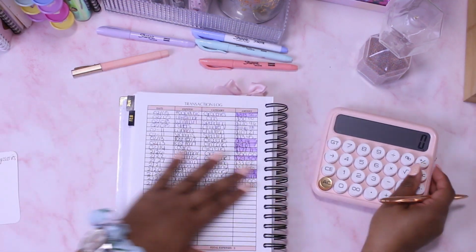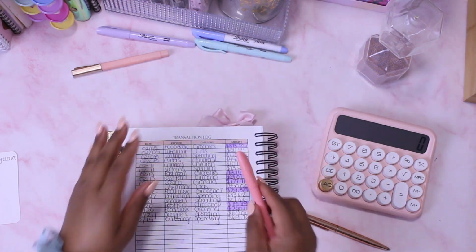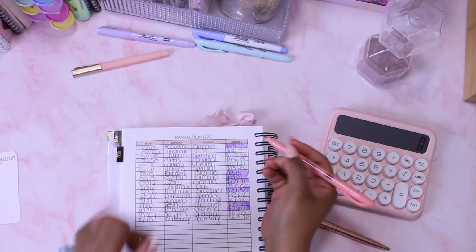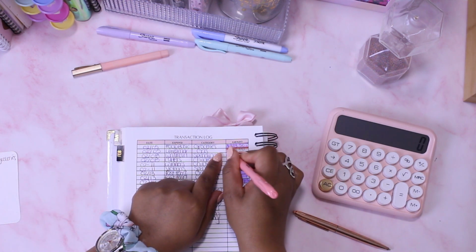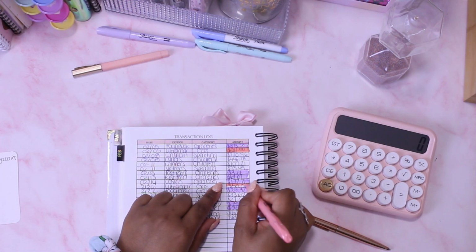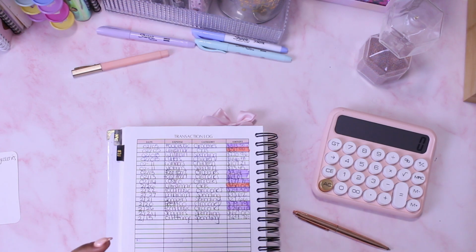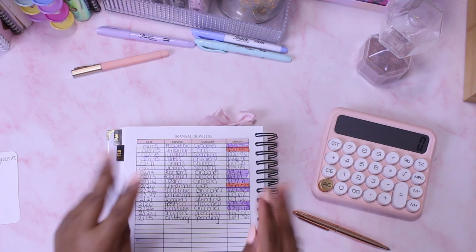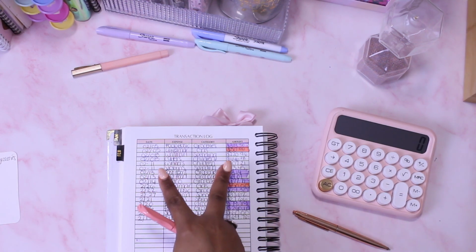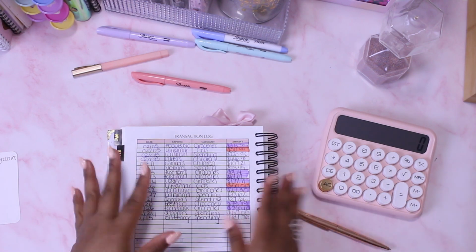Okay, so now I'm going in and I'm going to do gas. And I did pretty good for gas this month, I must say. I did get a new job. It's a little bit closer to home, so the commute has changed drastically, so that kind of helped me out with gas a bit. I only filled up on gas twice this month, like hello. And I drive a SUV, so this is a bonus.